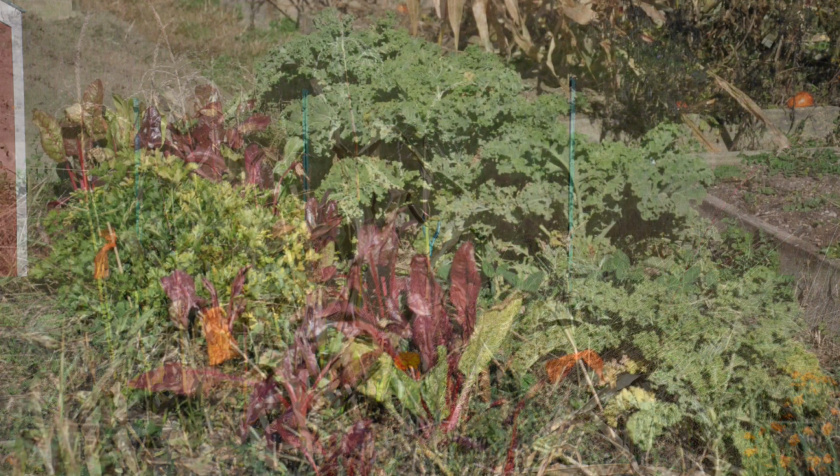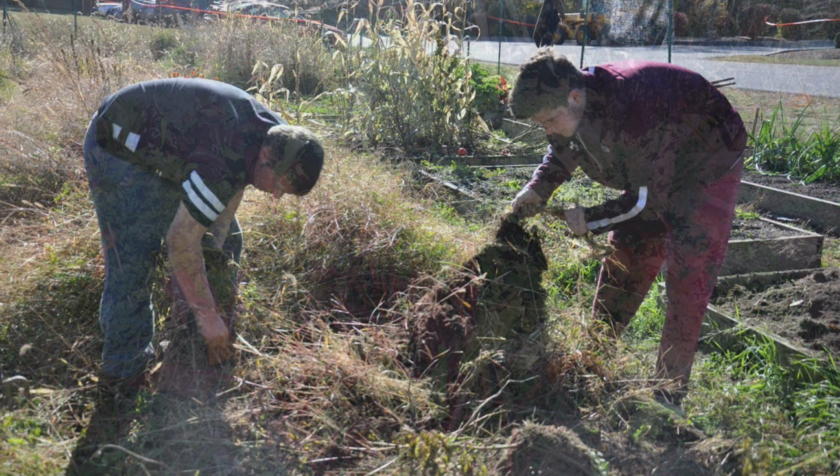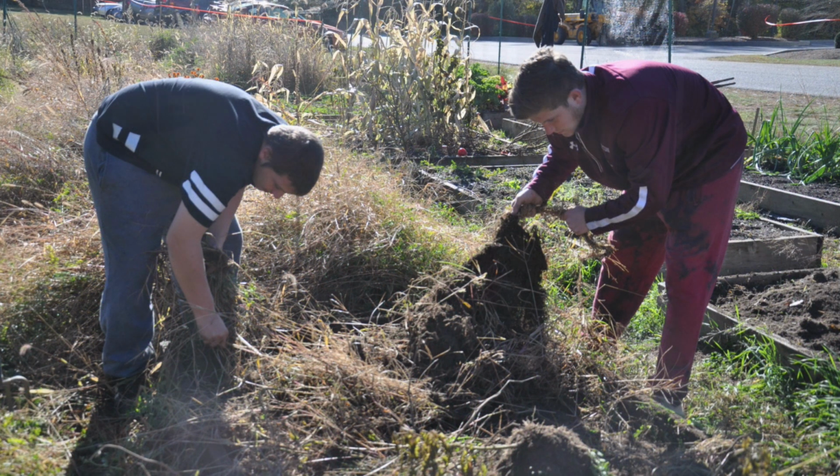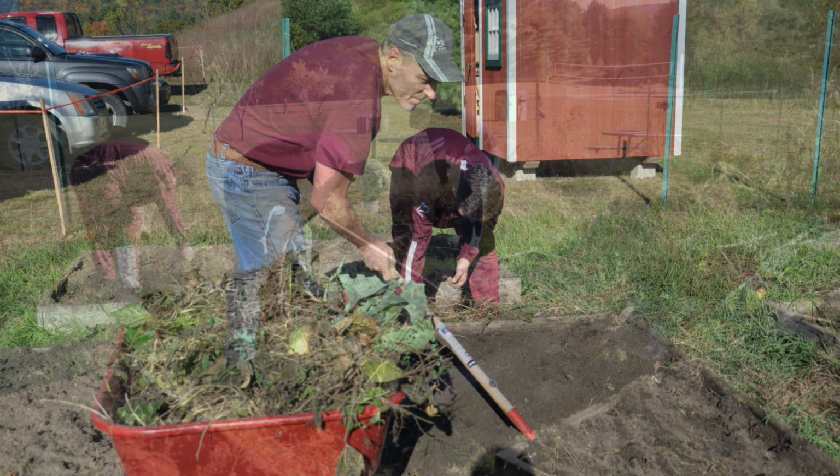In fact, when the summer comes to an end, students from Arlington Memorial High School participating in the AMHS Community Service Day come to help Mack clean up their garden space so it's ready for use in the spring.